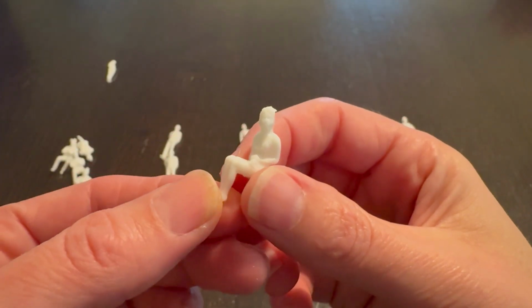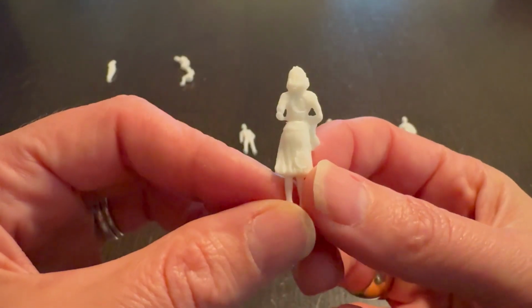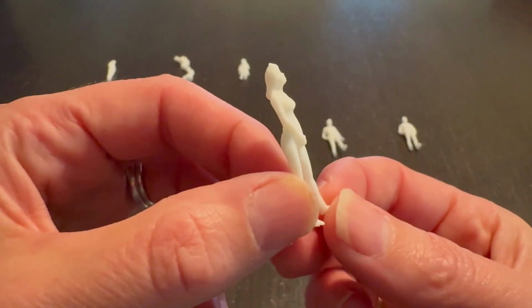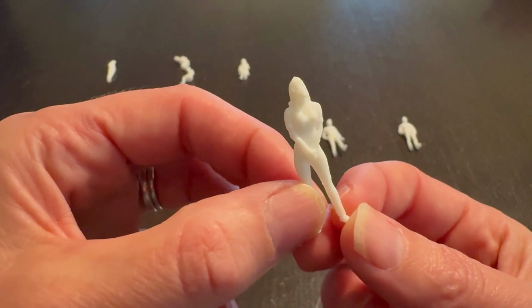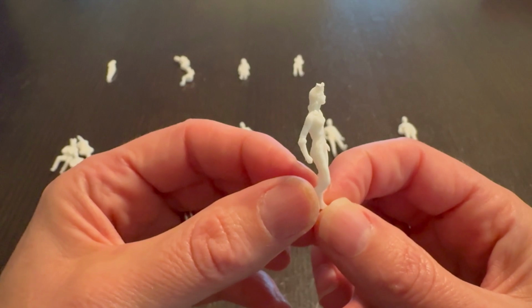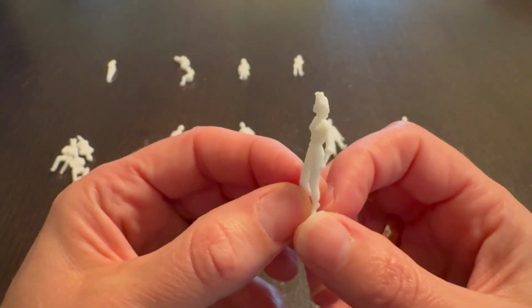You can see on the back where they've probably been hooked to the mold. They have a round circle on the back of each figurine, but they are very consistent. So as you go through, you will find that there's quite a variety of different ones. And I went through the whole bag.